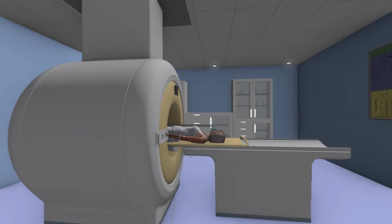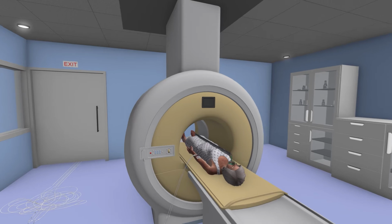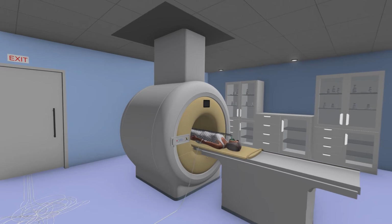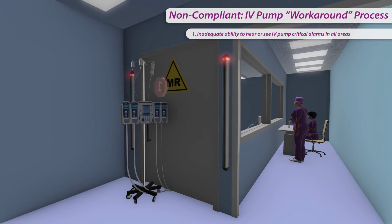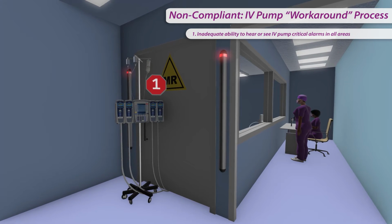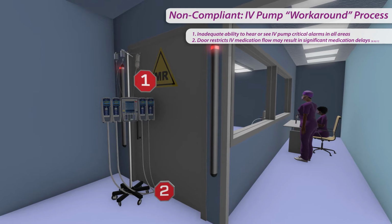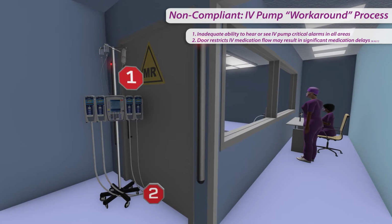Let's take a tour of a typical MRI environment, and in less than 3 minutes, we will show you how to improve your MRI patient safety, staff safety, and compliance. As we move through the MRI, you will see inadequate ability to hear or see IV pump critical alarms in all areas. The door restricts IV medication flow and may result in significant medication delays.